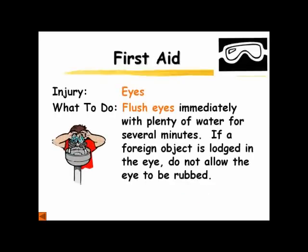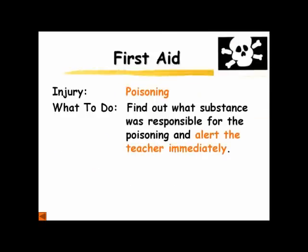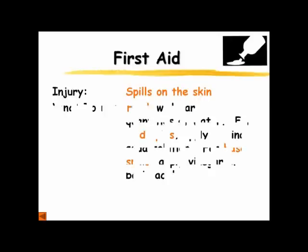If you injure your eyes, say some chemicals splash into the eyes, flush them immediately with plenty of water for several minutes. Some people say even 15 minutes. If you think there's a foreign object stuck in the eye, try and prevent the person from rubbing their eyes, or if it's you, don't rub your eyes. If you suspect someone has swallowed something accidentally, you find out what it was, tell your teacher.